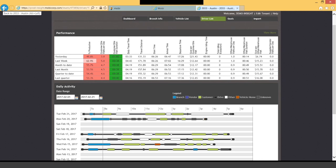On that note, it doesn't require huge amounts of process change to use Mobi Insight. That's the great thing about it. Oftentimes when you look at tools that can improve your performance in the field, whether it's a mobile application or even routing and scheduling, it can take longer to deploy those tools, and you have a lot of people to train. And while they're very valuable, it just takes a lot of time.